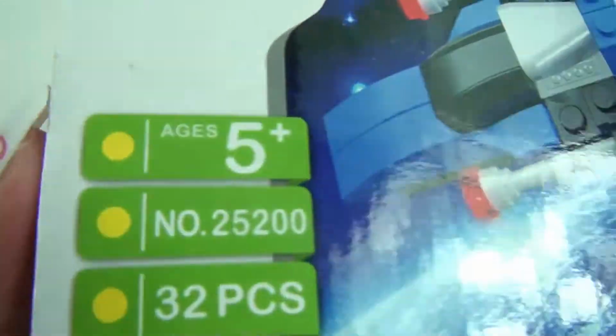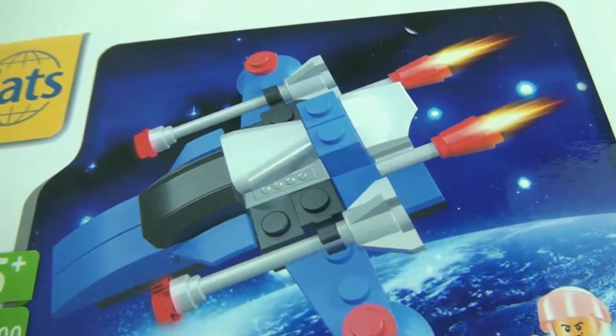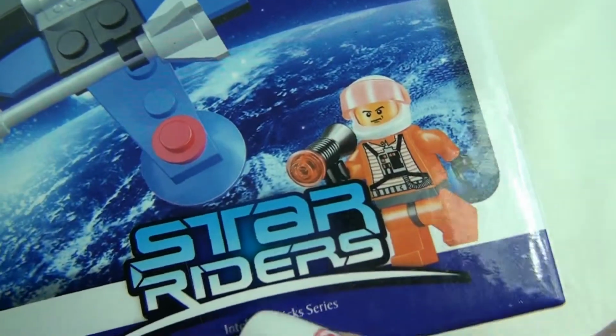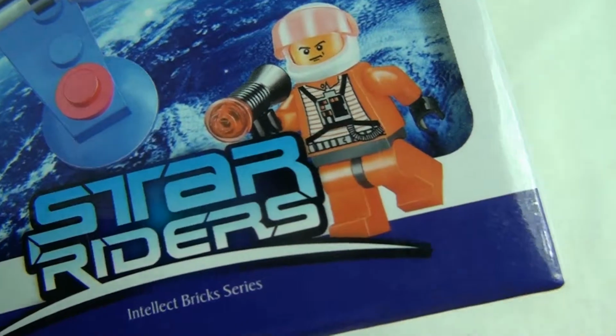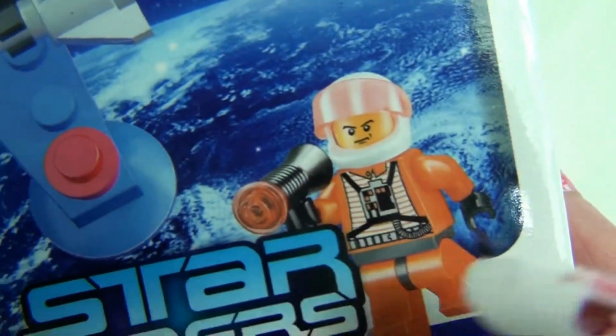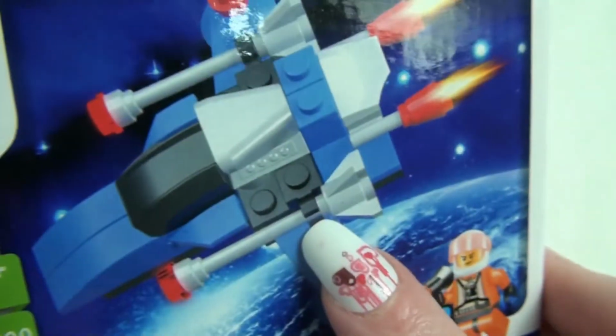Let's go to the moon. Ages 5 plus. This is Lego, but it's made by a brand called Dats. I don't know why. Star Riders, Intellect Bricks series. Okay. I see a man going to the moon.